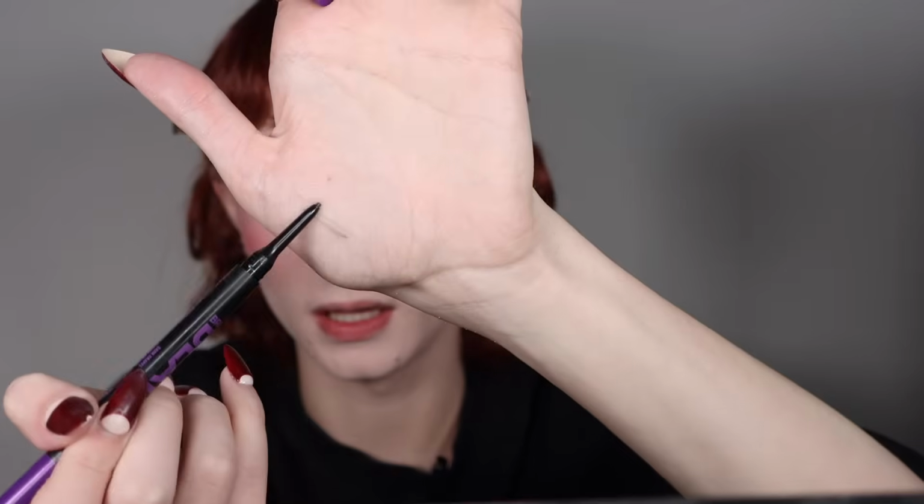Now I want to do eyebrows, and for eyebrows I'm going to use this new brow blade by Urban Decay. I'm not going to do my brows on camera because that's too hard, but basically one side is a tip like this, just a normal brow pencil, and the other side is a brow pen, and you can get some really fine flicks in there. So I'm going to do my brows off camera and then we'll be back for eyeshadow.